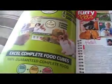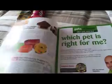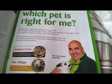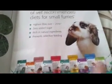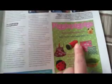So it's got information about the new Burgess cubes, information on hamsters and porcupines, a Pets at Home advert, and that guy is really creepy. He really freaks me out. It's his smile. I'm sure he's a lovely guy, but yeah. Making hay while the sun shines, so stuff about hay for rabbits and other pets. And there's the new Science Selective range, their new packaging, which has Binky the bunny on the front. He's really cute. And there's Piggy Pig's advert, which is on page 30.